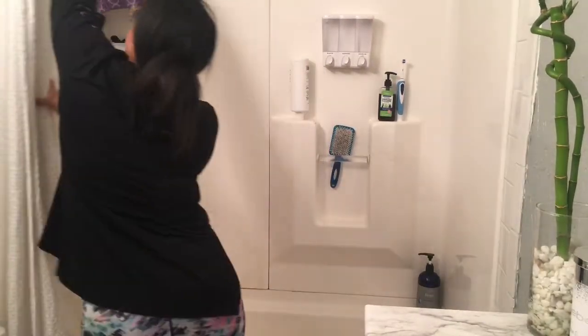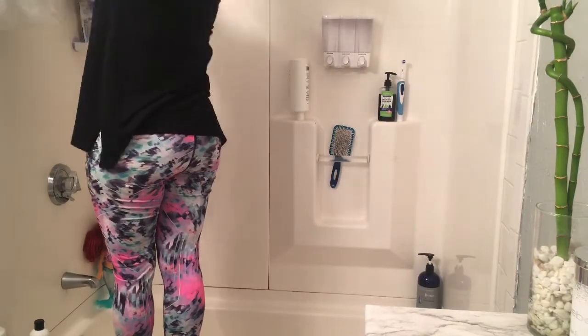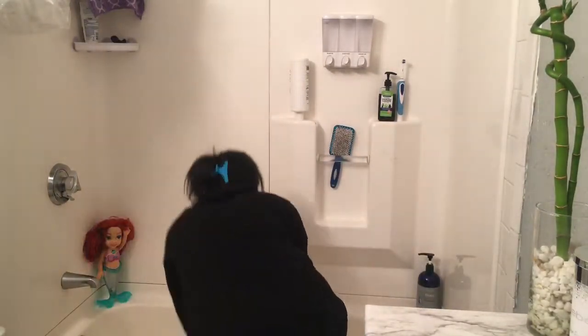I'll start my cleaning in the shower, since this is basically all the way in the back of the bathroom. So that's usually what I do. I usually just start with the shower first.